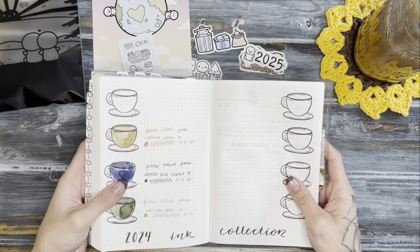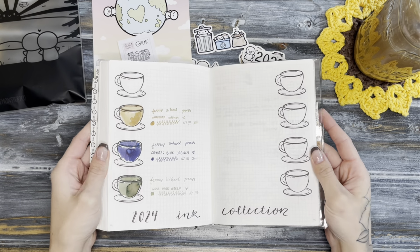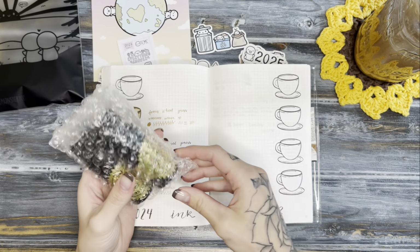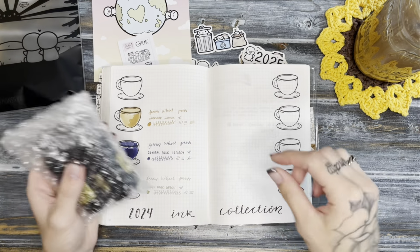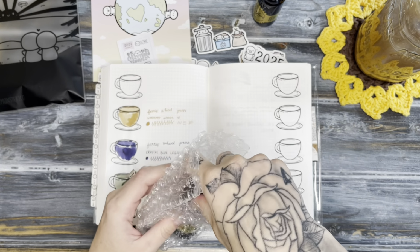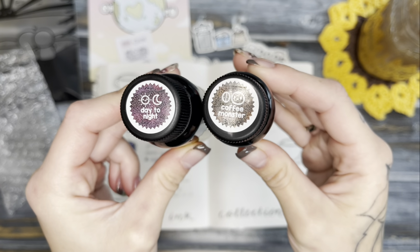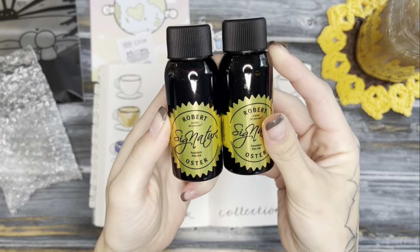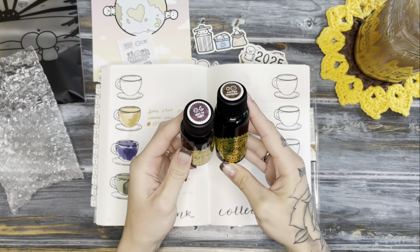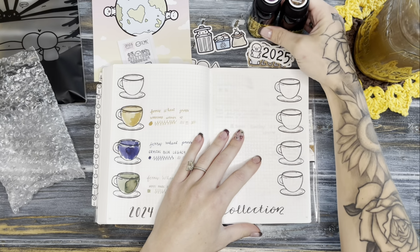So we are gonna go ahead and swatch them using this page here. I put this on here a while back, and now I have two new inks to add to my 2024 ink collection. I thought I would get more inks this year, but I did not. So the two inks here are Day to Night and Coffee Monster. Both are from Robert Oster. I've never used any Robert Oster fountain pen inks, so I am excited to jump into a new brand.